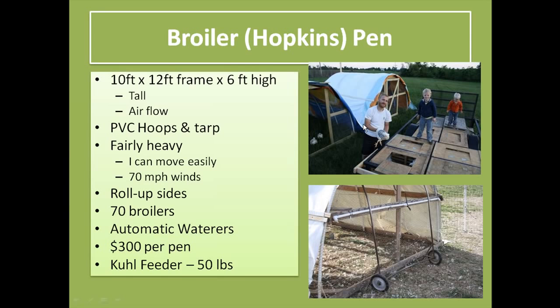With these sides down, we can roll these sides up. You see the PVC here, and so it's just a wooden frame with PVC and some chicken wire. They're fairly heavy. I can move them easily with the use of this dolly down here, which is similar to what Joel Salatin uses. I can move them easily. My wife can move them. I've had fairly small people use them, 13-year-olds.